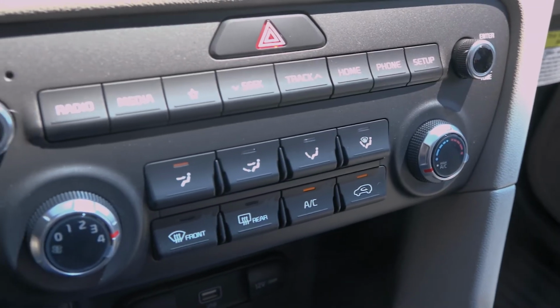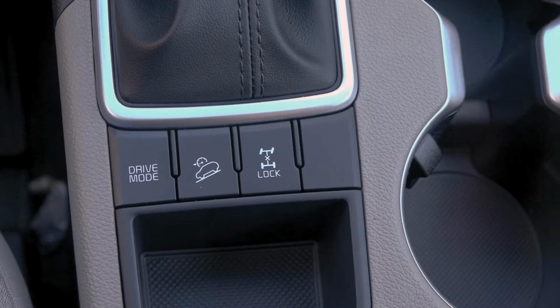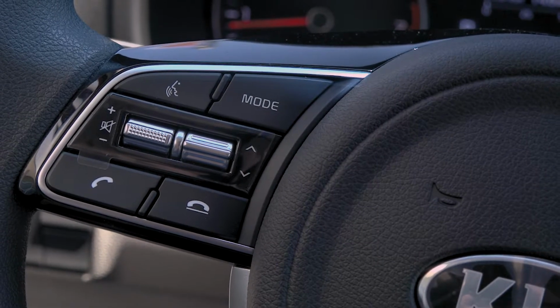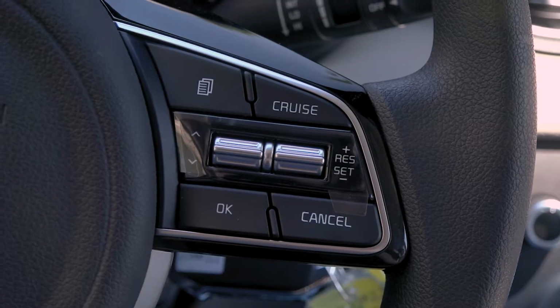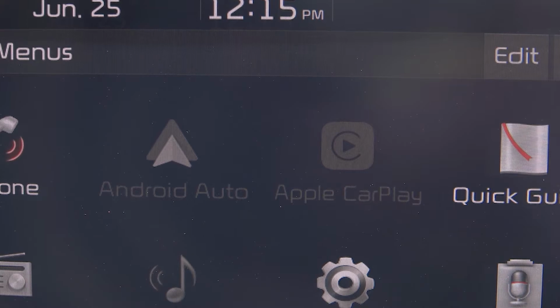Nice switches laid out on the inside. HVAC controls are very obvious. I can change the vent speed and also have my heating controls here, and every single thing in the vehicle has its own button. So I can go from radio, media, favorites, seek and the track, also home, phone and setup. It's super easy to organize everything in here.